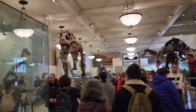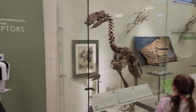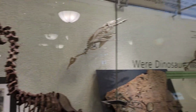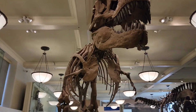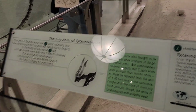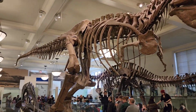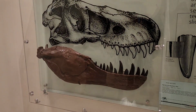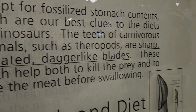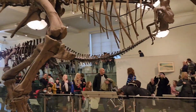Hey, that's Rexy from Night at the Museum. Rexy, you want to play fetch? All right, it's Rexy. She got in the back room. Brontosaurus, I believe.